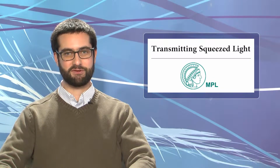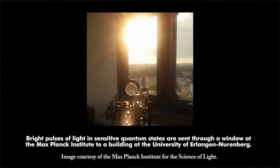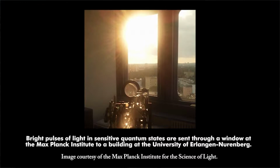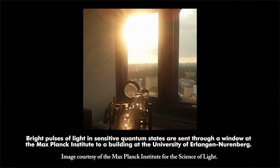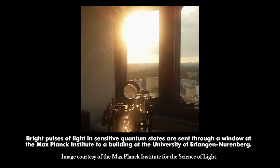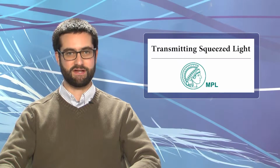German scientists have overcome a theoretical hurdle by transmitting a pulse of squeezed light over a long distance through the air in daylight. Researchers from the Max Planck Institute for the Science of Light sent a photon packet to the University of Erlangen-Nuremberg, a distance of 1.6 kilometers, over which it maintained its polarization state.